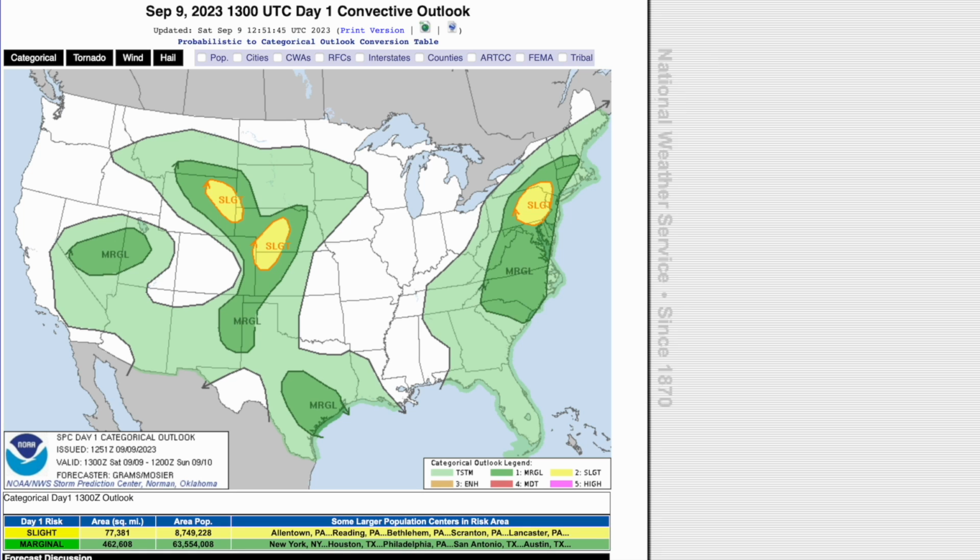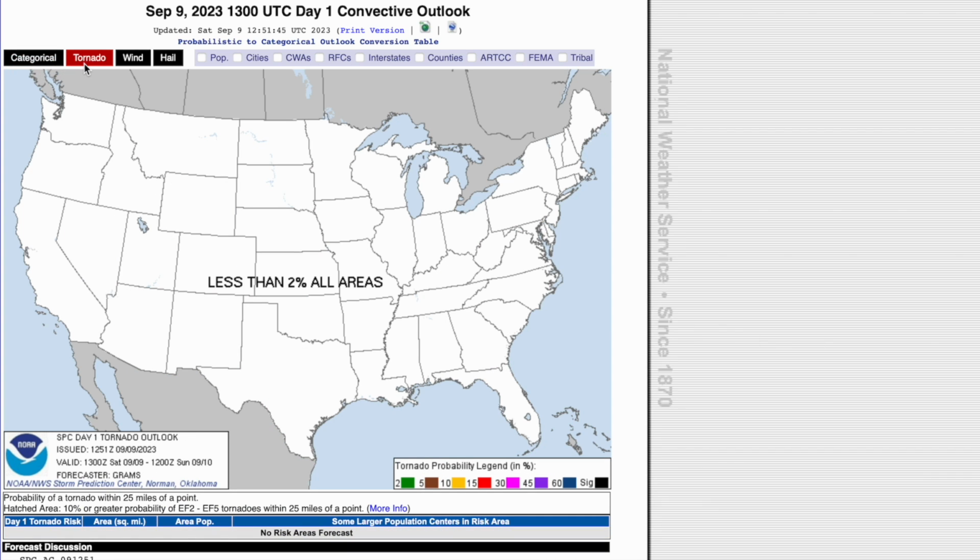Starting off with the SPC outlook for today, where yes, we do have 3 slight risks of severe weather today. And then we also have 4 marginal risks, which is pretty uncommon as well. So let's go and break down the threats that these bring, starting off with the tornado threat for today. Very low, no tornadoes are currently expected. We have not had a tornado for a few days, actually, which is a good thing.